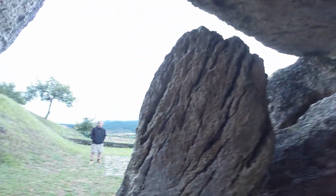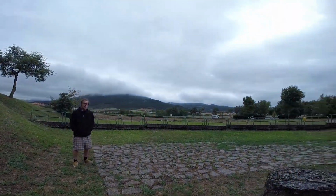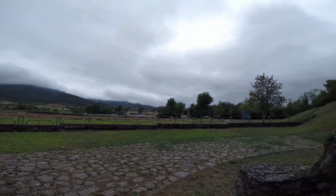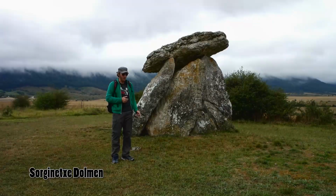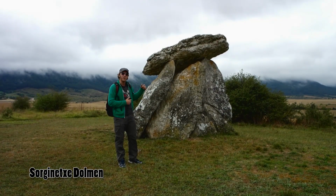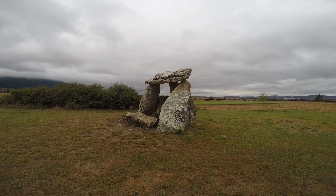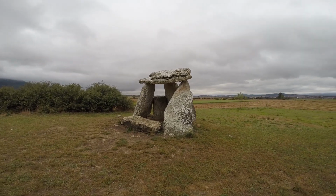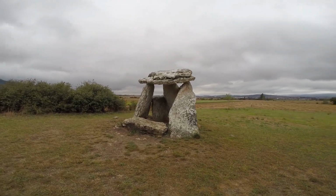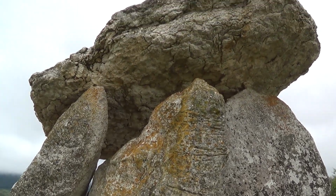It's not set in the nicest of places, next to the motorway, but it's a cool and large dolmen nonetheless. So this will probably be the last dolmen we see on our tour. We're not far from a town called Salvatierra. This is completely different to a lot of the ones we've seen as we've been driving through the Pyrenees. Not only is it not up high or at the top of a hill, it's completely down in the lowlands. It's also really tall. It's probably 2 or 3 meters tall.